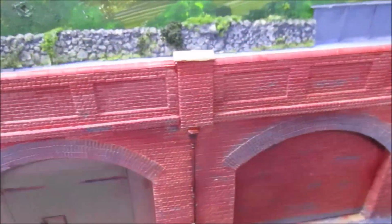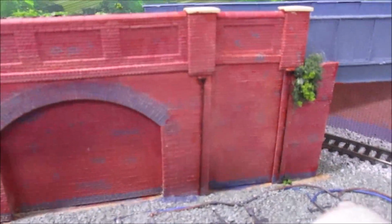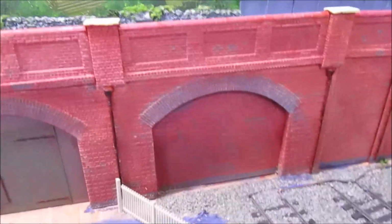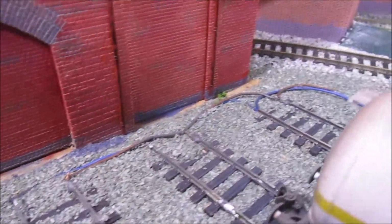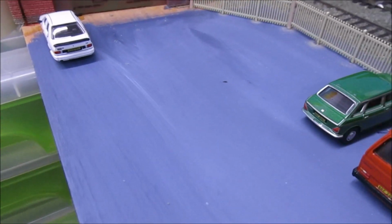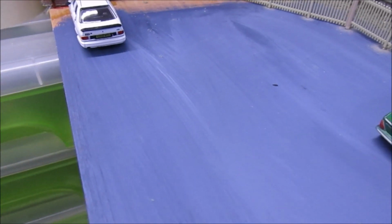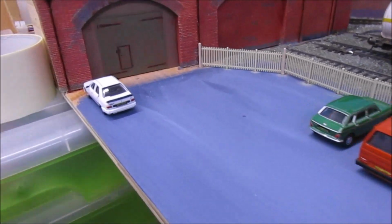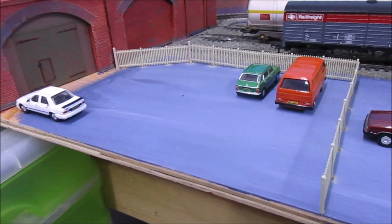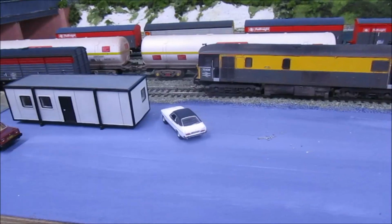And done the capping stones as though they're just plain concrete capping stones, a bit of bushwork coming down over that corner where I've bodged it, as I always do. So just the buffers to go in there along here, and then I can reballast this area along the bottom of there. I've got to paint this area here yet. That isn't blue, it's actually grey, but it looks blue on camera. So that's going to be redone as the yard. And it's going to be like a welding shop, engineer's workshop, that sort of thing in there. So I've got the little car park area for that. And then moving along, we've got a staff cabin there for what will be part of the yard.